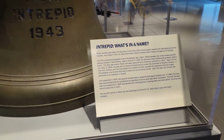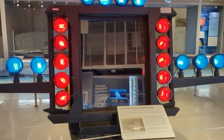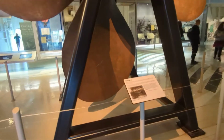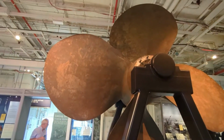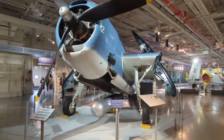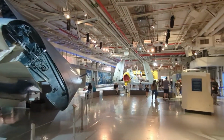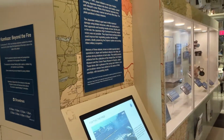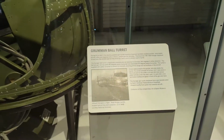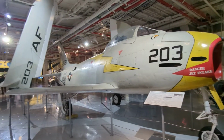The meaning of the word is fearless. This is the bell. Optical landing system to guide the planes. Look at this huge propeller. There are flights that they kept inside. This is the Avenger. Kamikaze. North American F1 Fury.